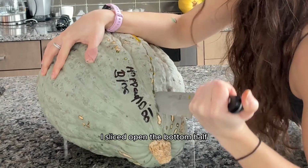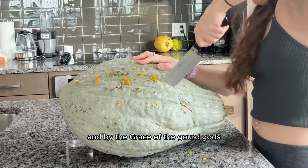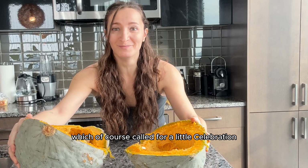I sliced open the bottom half and then spun it around and sliced the top half, and by the grace of the gourd gods, I was finally able to crack it open, which of course called for a little celebration.